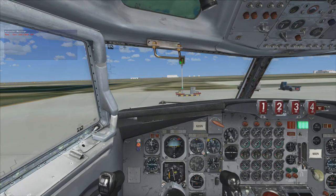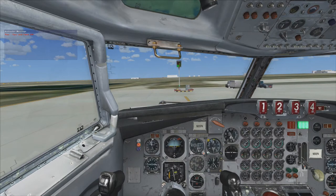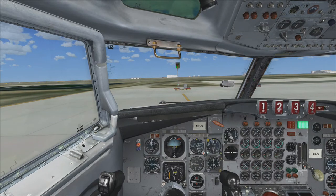Taxi 2 and hold short runway 8 via taxiway Sierra Alpha Alpha Lima Sierra Charlie Mike. World travel 2288. Ground, Pacifica 6462 with Tango ready.